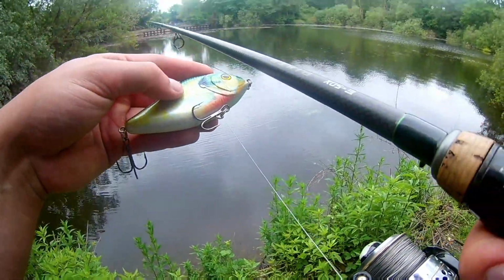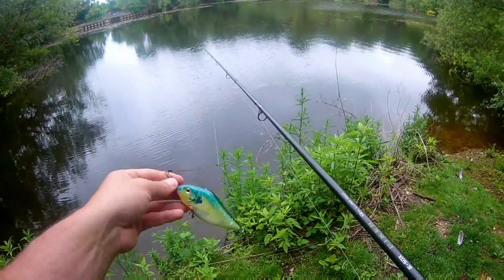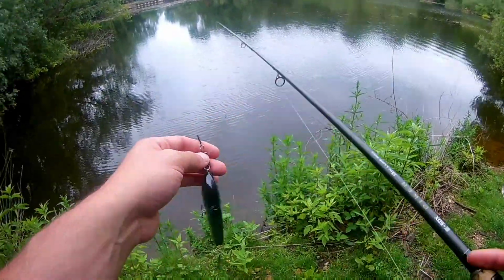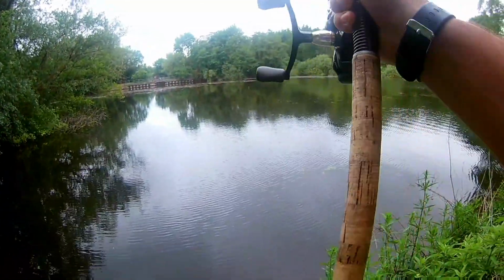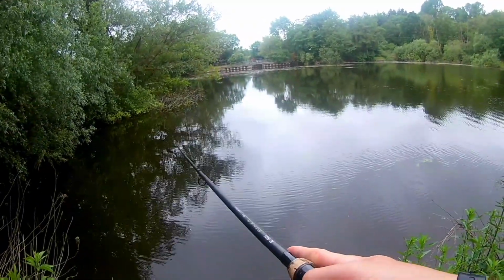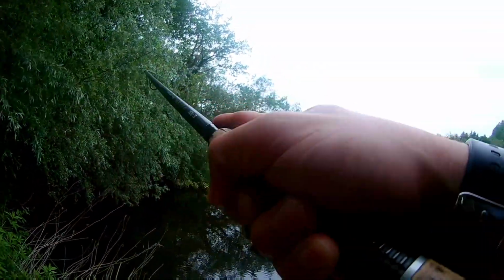Okay, so what I want to do now is try out this Alibaba or AliExpress, I'm not sure which one I got it from, jerk bait. I have cast it already and it's been smashed. Unfortunately realised the camera wasn't rolling for that either. So I'm going to get it out there and see if it can do any damage. Cast like a bullet. Keep it quite high in the water though today. First cast, would you believe it?